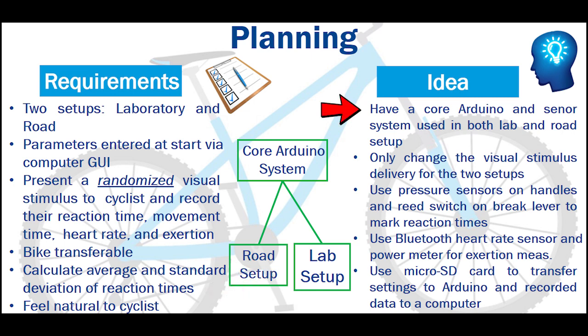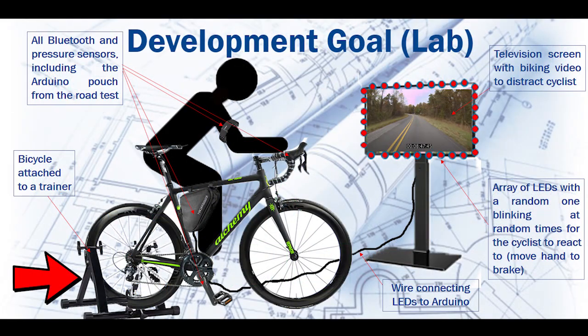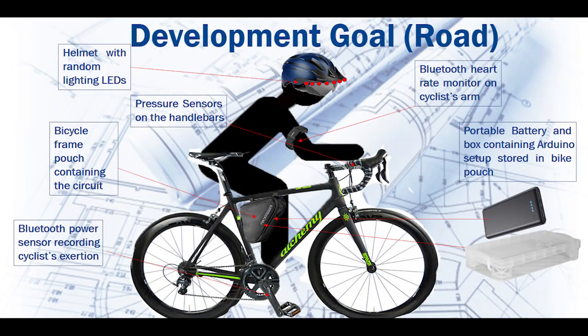Our idea to meet these requirements was to have a core Arduino and sensor system that could be used in both the laboratory and road setups. The only change in these two setups would be how the visual stimulus was delivered to the cyclist. In the laboratory, the bike would be mounted to a stationary trainer, and the stimulus would be presented via a random LED lighting up on an array of LEDs around the perimeter of a television, displaying a first-person biking video to distract the cyclist.